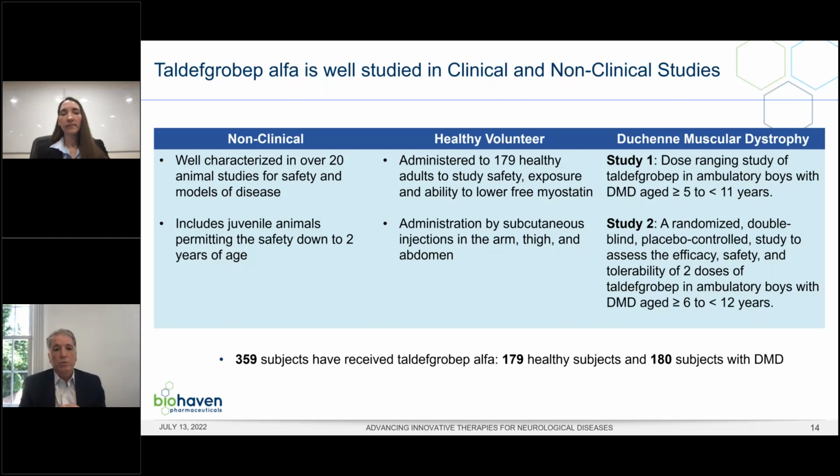From there, we went into studies in normal healthy volunteers, where we looked at the safety and the pharmacokinetic parameters of taldefgrobep in that population. These studies all were very supportive of showing a dose response reduction in myostatin as we increased the administration. And I'll go into more detail of these studies in the next slide.